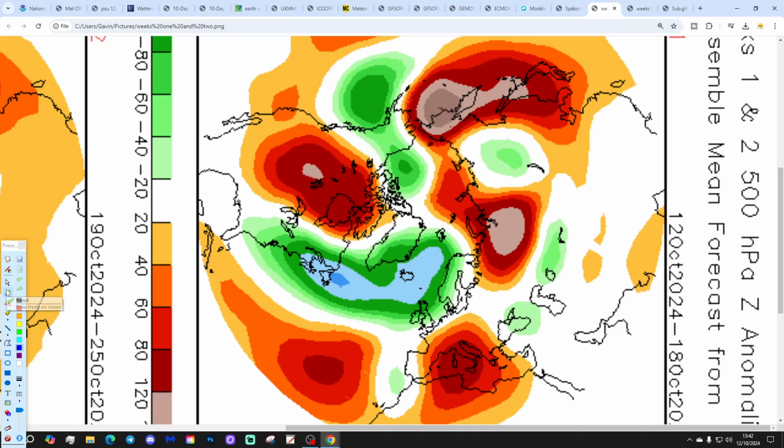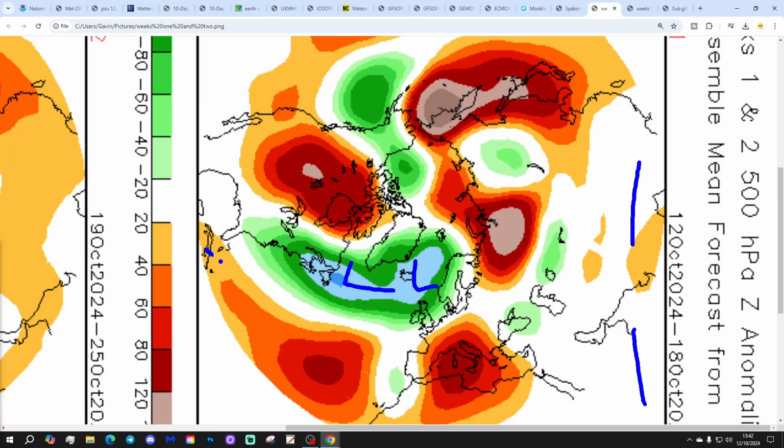CFSv2 finally, and then we're done. So it's a 500 millibar height and I'm bringing it down to weekly pairs. The first week pair will take us from the 12th to the 18th of October. The next week looking unsettled with low pressure to the north, and we bring the wind in from off the Atlantic a little bit like that.